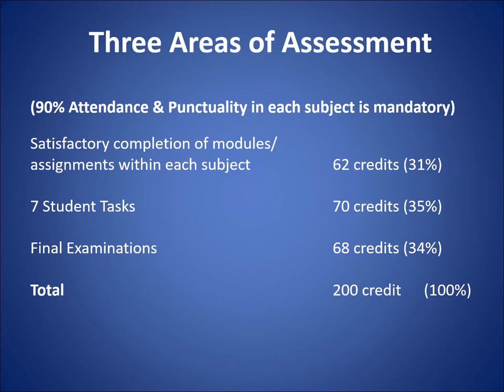So what that means is they have to be in all of their classes at least 90% of the time, and they have to complete certain pieces of work which are called key assignments. And if they do that, they've got a really good chance of getting full credits in that section. The other element they do are tasks. So tasks I'll talk a little bit about in a few minutes, but they're very practical projects that students become involved in. They could be group or individual tasks.